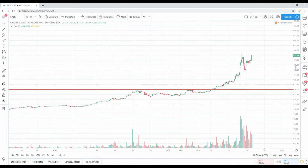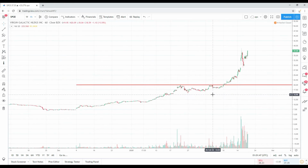Yeah, so again, having that parabolic move, if you're one that wants to actually play this, how I tend to play these stocks, honestly, is I just jump in and go with the flow, paying attention to risk. Let's keep an eye out for ticker SPCE.